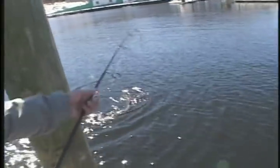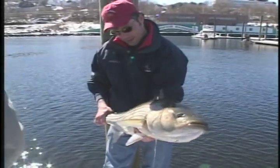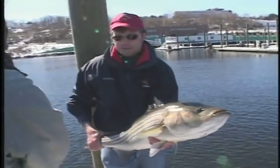Nice fish. Wow, a big one? Yep. Yeah, nice fish. Wow. That's a nice fish. Brent, come around this side. You're going to be in this shot, okay?